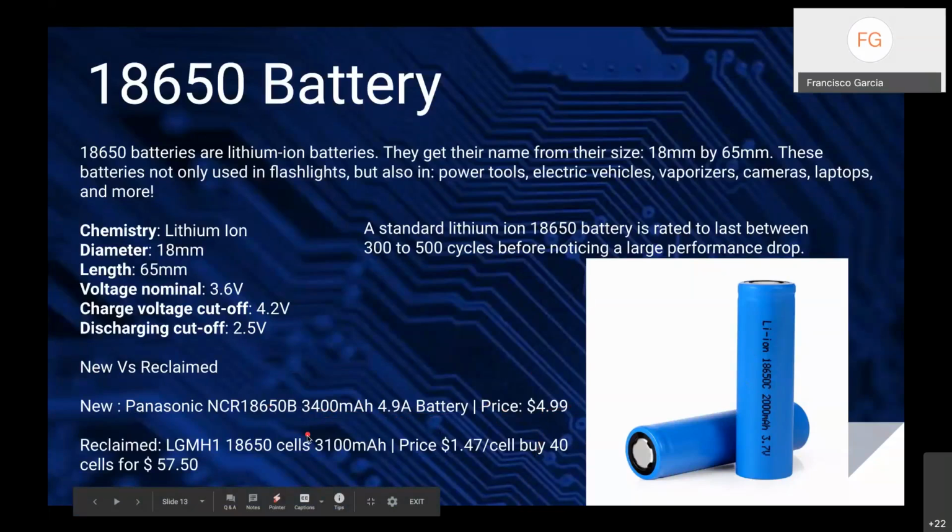In comparison to reclaimed batteries, and especially if you're going to start this off as a project, definitely take a look at the reclaimed battery cells. If you mess them up, it's not going to break the bank in comparison. So reclaimed LG cells at 3.1 amp hours, you can get for about $1.50 per cell. And I buy them in packs of 40 because that's what the scooter packs use, and those come out to $57.50. So you can buy 10 batteries your first time, or you can buy 40. Again, choose your own adventure on that.